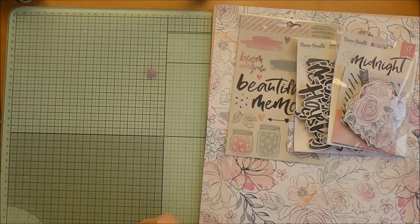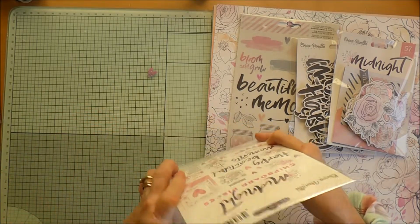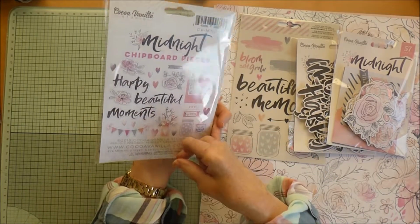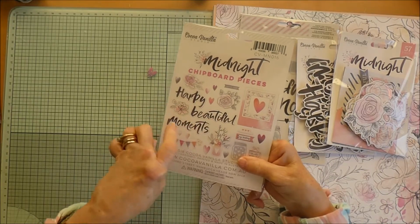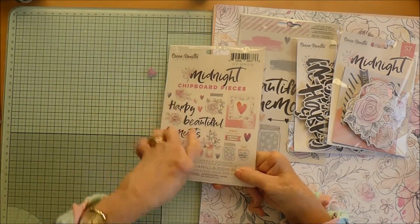And what's this one? This must be where the chipboard hearts come out of. This is chipboard pieces. So there's some chipboard. So there's a little banner there. Happy, beautiful moments. Some more florals.